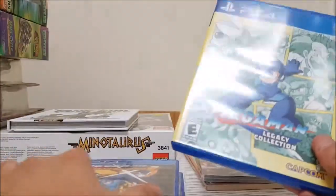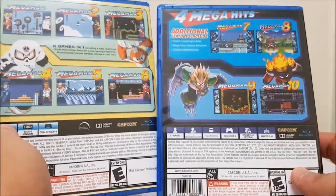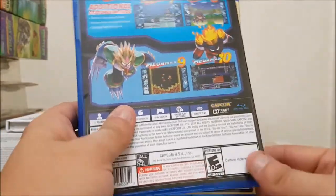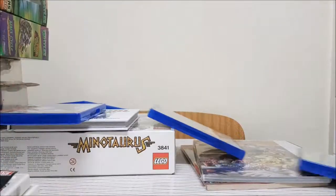So yeah, are these collections as good as the PS2 GameCube collections? No, because all of these are on one disc on those collections, well, except for 9 and 10, which went out. But when you take into account the fact that 9 and 10 are still like 25 bucks each on the PlayStation Store, it's not a bad deal. Alright, let me move this because there's just too much stuff here now.